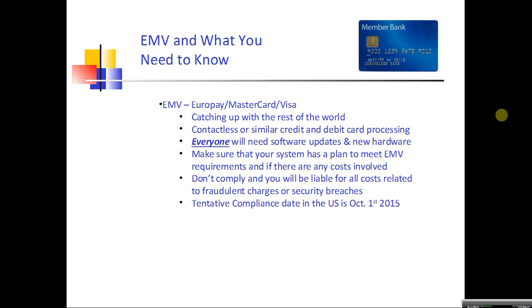So make sure that your point of sale system has a plan to meet EMV requirements and that you know any costs involved. As folks contact me to review their products, I get calls and emails from companies. That's one of the first questions I ask: what is your EMV compliance plan for your point of sale software, your point of sale app, or your hardware? And it's interesting to see the answers. So far, Bindo point of sale has been the only one that has given me some solid answers.